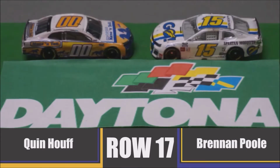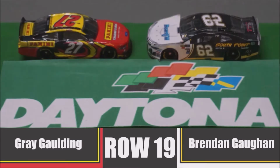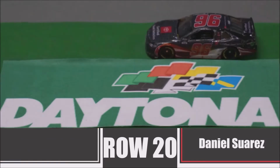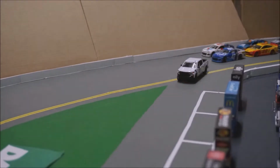Brennan Poole next to Quinn Houff in row 17. And Corey LaJoie and Joey Gase make up row 18. Row 19 is Brennan Gaughan and Greg Gelding. And rounding out the field in row 20 is Daniel Suarez. So we'll take a look at some of the facts for today's race. 10 laps. There's your Daytona 500, first race of the season, and Ricky Stenhouse Jr. will start on the pole for today's race.